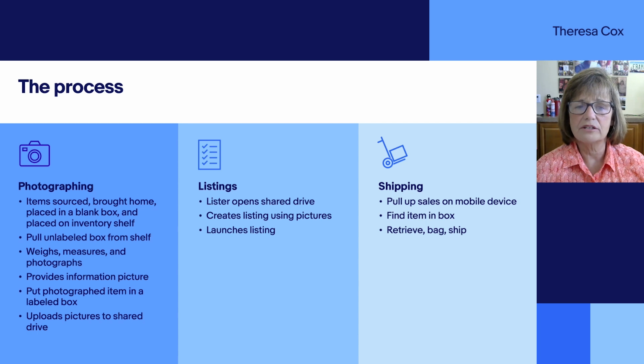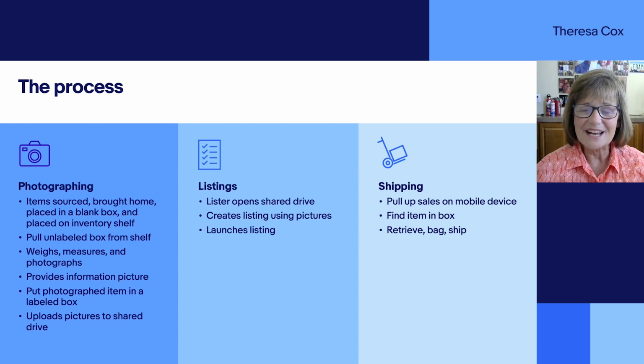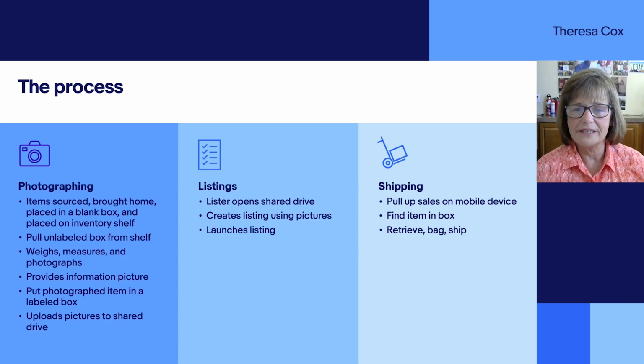Now that sounds like it could be complicated, but it works pretty well. There's only a few times that my lister will have to message me and say, what is this item? But it does happen. Then once your item is listed and it sells, then you pull up your sales on your mobile device and find the box that it's in, pull it out, bag it up, ship it off, and repeat. It really is that easy.